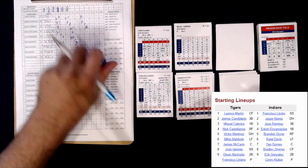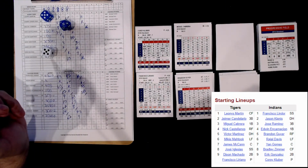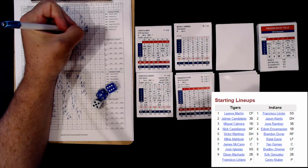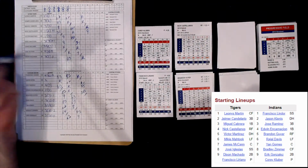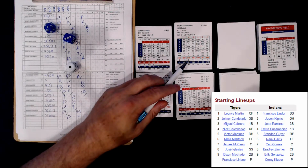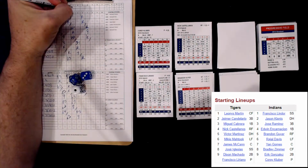Miguel Cabrera comes up. 5-5, and that's a star line, so that'll be an auto out. And that is going to be a fly ball to right field. And Nick Castellanos with 2 outs. 3-1. Strikeout chance 7-11. He got him. And that is 2 strikeouts. We go to the 7th.